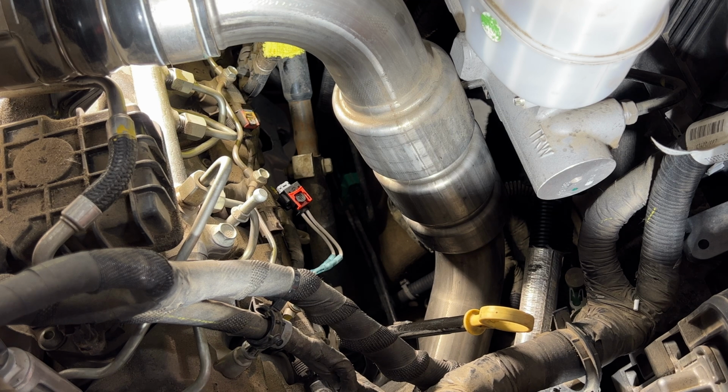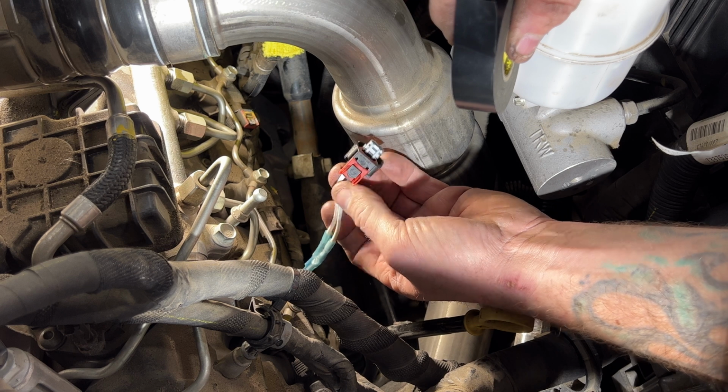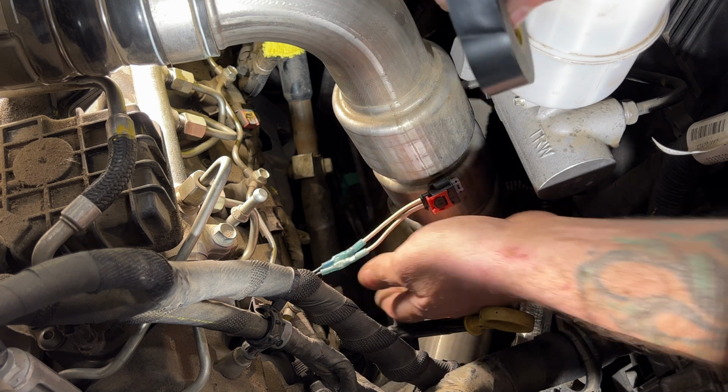So next I'm going to go ahead and just take some electrical tape, and I'll go ahead and wrap this up all the way up to the pigtail there. Get that wrapped up pretty good.